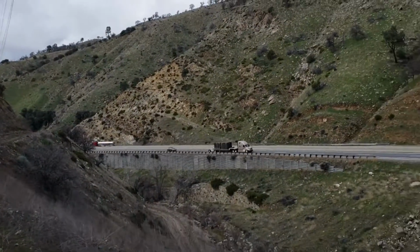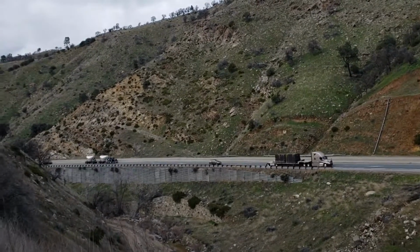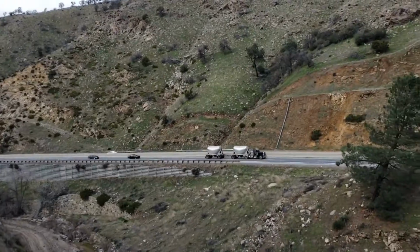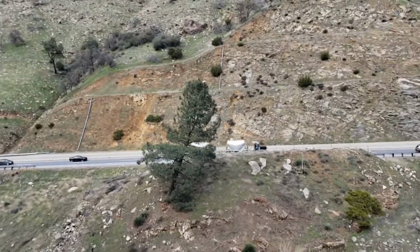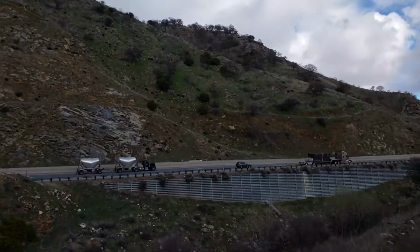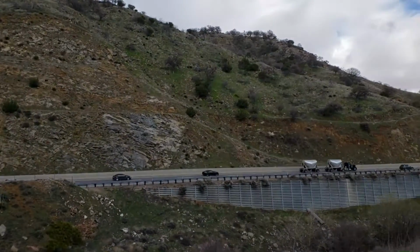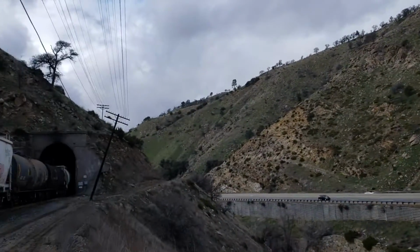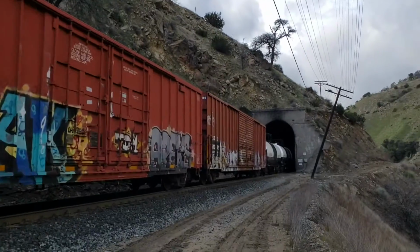Competition going up the freeway, trucks. I got nothing against trucks. They're vital to our society's infrastructure, just like trains are. And there are a lot of them on Highway 58, especially when you want to get up the hill in a hurry. They're playing train.